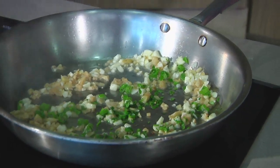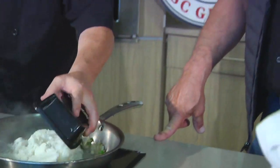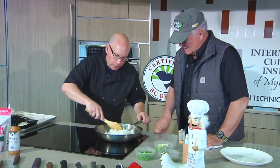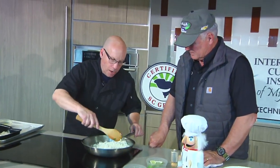Now what we're going to do is add in rice. This is Marsh Hen Mills rice out of South Carolina. It's a really fine grain, a wonderful rice, real popular at the market. Mix all those flavors around, and you can smell that aroma.